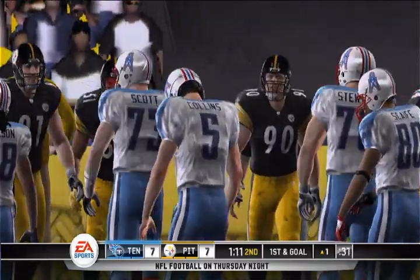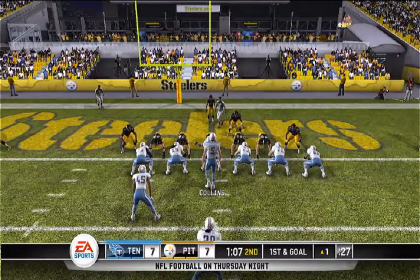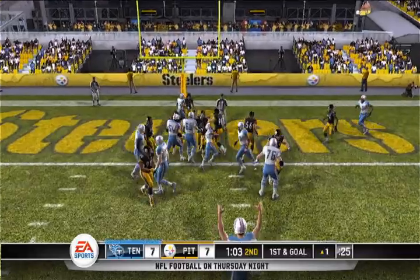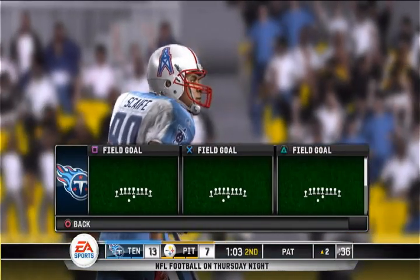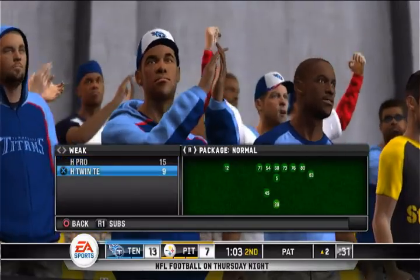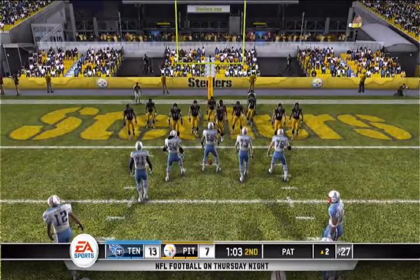From the 1 yard line. The halfback with the carry. The Tennessee Titans cap off the 7-play drive with a trip to the end zone. Well, they will go for two here.